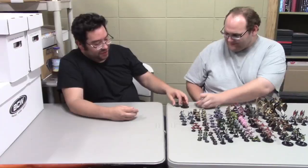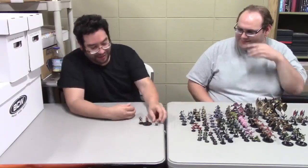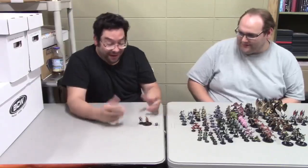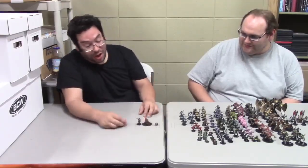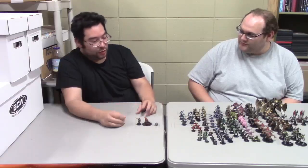I've never seen them do this with a mini before, and it's kind of blowing my mind. It's just cool that you're getting 2-for-1. It gives you different flexibility in what you can do.